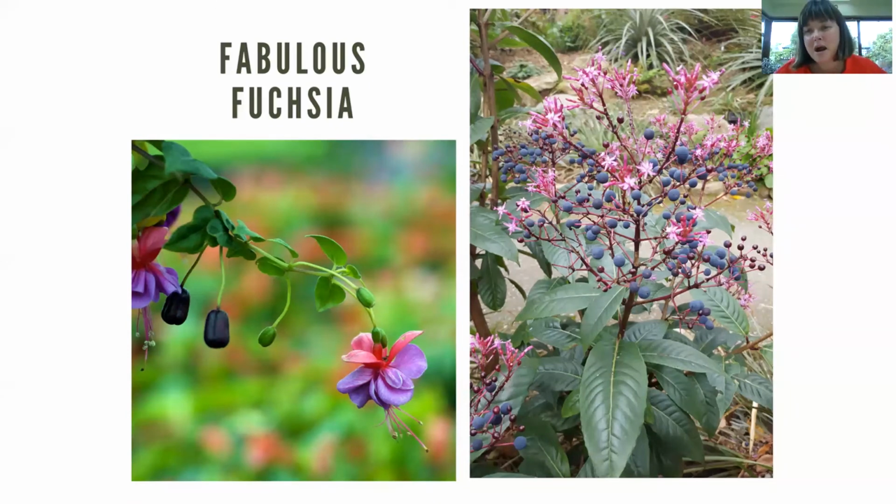This one here is Arborescens, the picture on the right-hand side is what I'm talking about. It doesn't even look like a fuchsia, does it? It has these round berries. They're absolutely delicious. All fuchsia berries are edible. All fuchsia flowers are edible. But some berries have a peppery kick to them. You'd eat it and everything is going well.